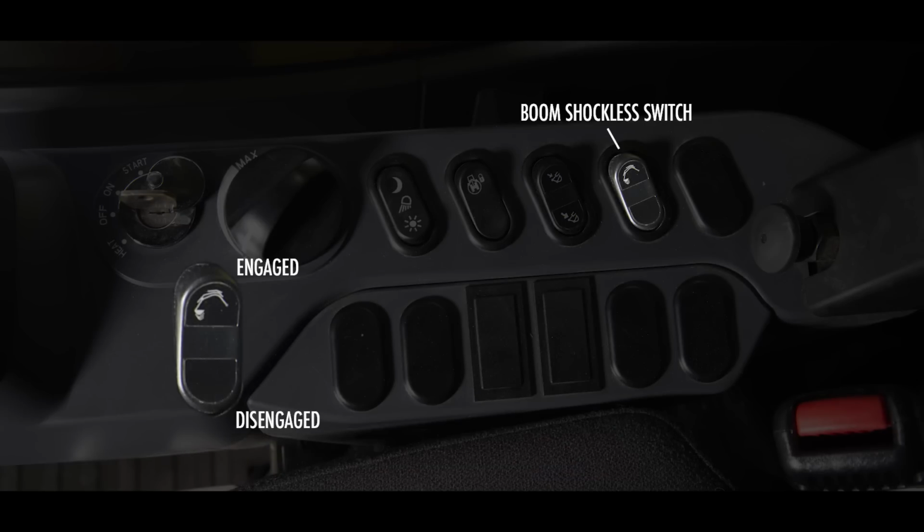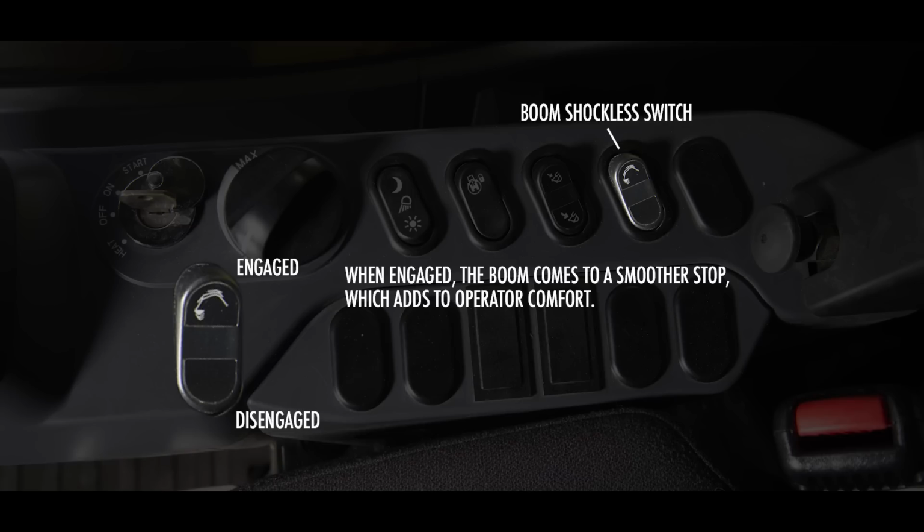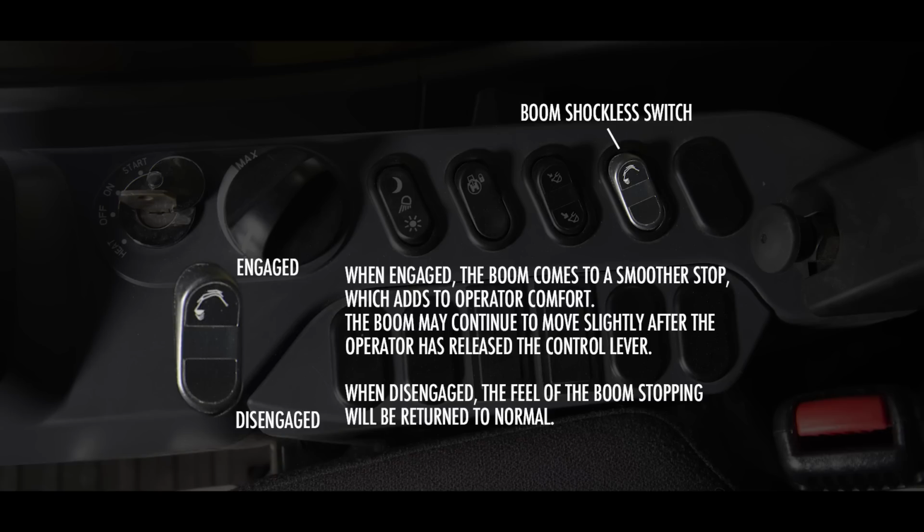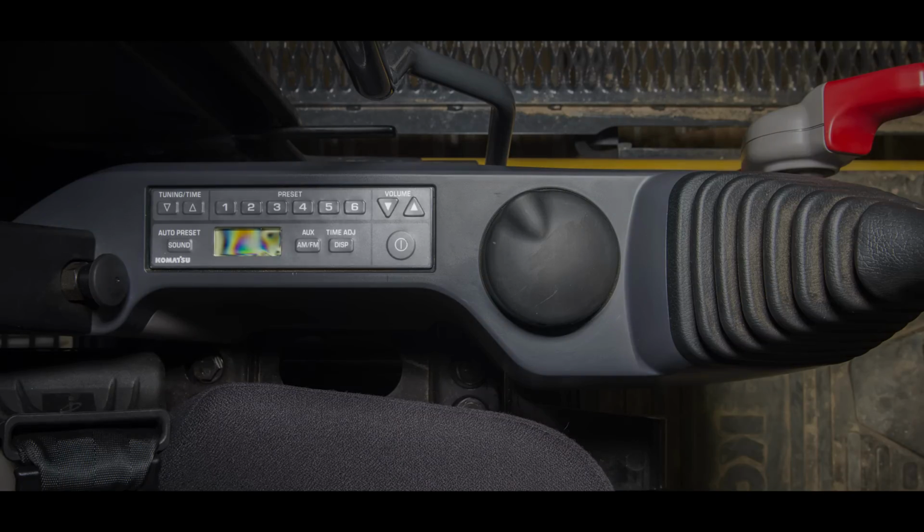When the boom shockless switch is engaged, the boom comes to a smoother stop, which adds to operator comfort. The boom may continue to move slightly after the operator has released the control lever. When the switch is disengaged, the feel of the boom stopping will be returned to normal. The radio is located in the console on the left side of the operator's seat.